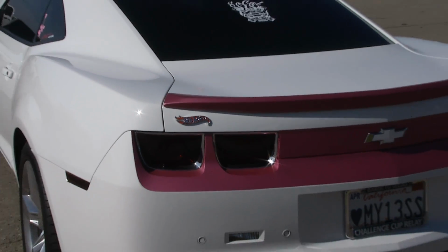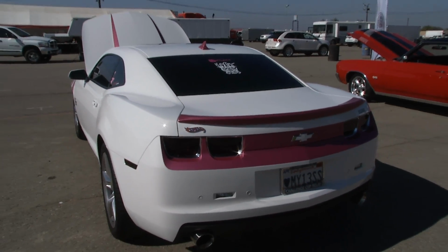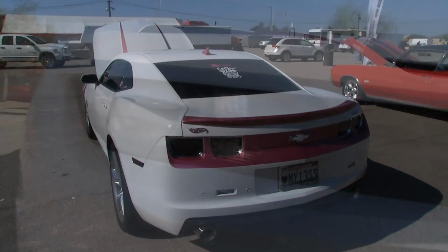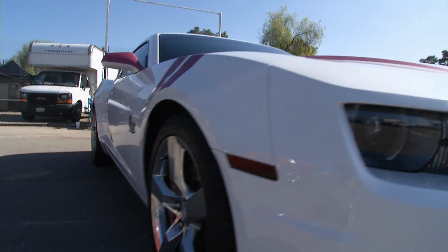Well, it must be nice to cruise this thing around. Obviously, you've racked up some miles on it, right? 27,000 so far. It's a daily driver. What's your favorite element about the thing? I mean, what made you fall in love with the Camaro when you saw it?